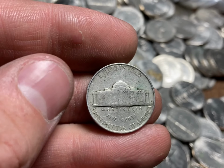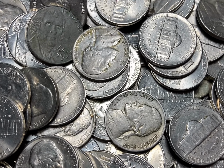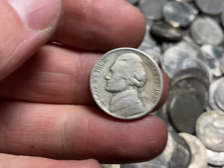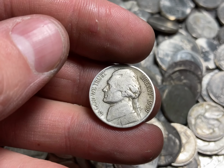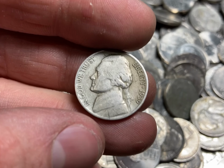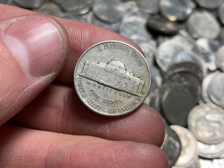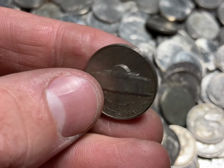But wow, this is a great bag. I am in total shock right now, guys. I picked up this 1939, just not thinking anything of it. I've never seen a 1939 with a mint mark coin roll hunting, and I've searched a lot of nickels. Flipped it over, and we have an S mint mark, so that is a key date. Unbelievable, guys. That is insane.